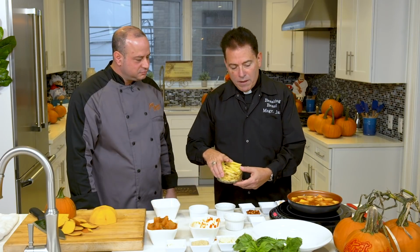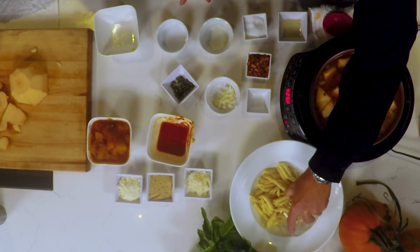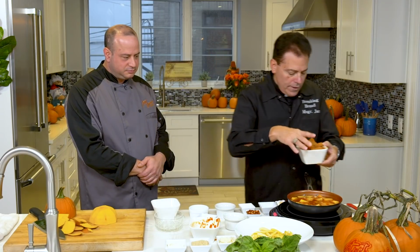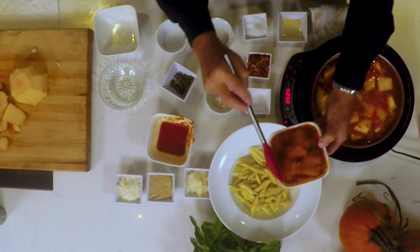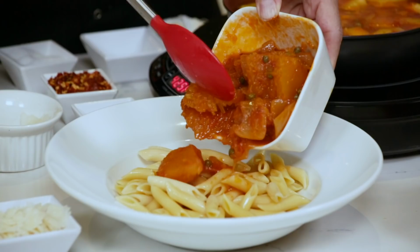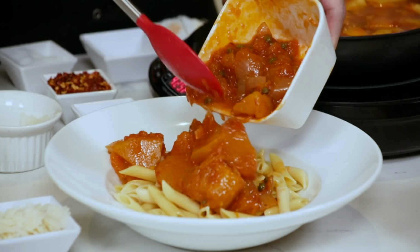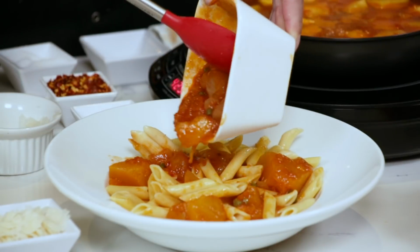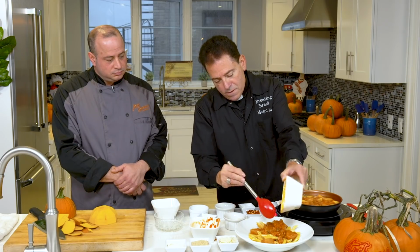So we have our prepared sauce right here. And so we have our blanched pasta. You're gonna put this in the bottom of the plate first? Go right in. Okay. I'm gonna put the finished product right on top. Get a little help here with the spoon. How much should we put? The whole thing? The more the merrier. All right. First we'll mix it up. This is a hearty dish. This is not an appetizer or a first course. This could be your main dish. Yes. Okay.